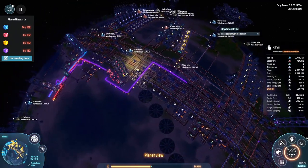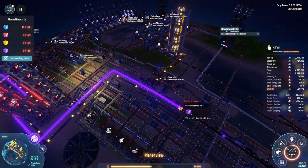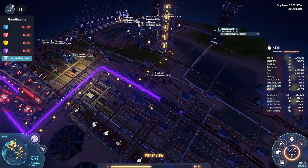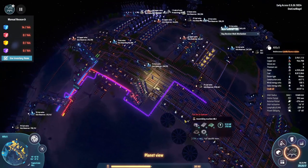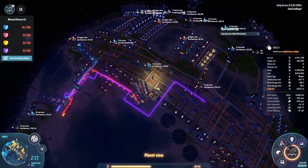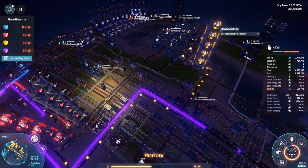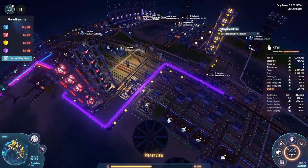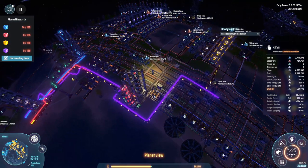Oh, interesting. The amount of purple science available is going down quite noticeably as the science runs, because each of the subsequent science packs takes more time to make. So the blue, I've only got one tower making blues. I do have two towers making reds, but only one of them is actually running at any level. Although it's... no, it's not running flat out. The yellow is running flat out, and they've all been used up.